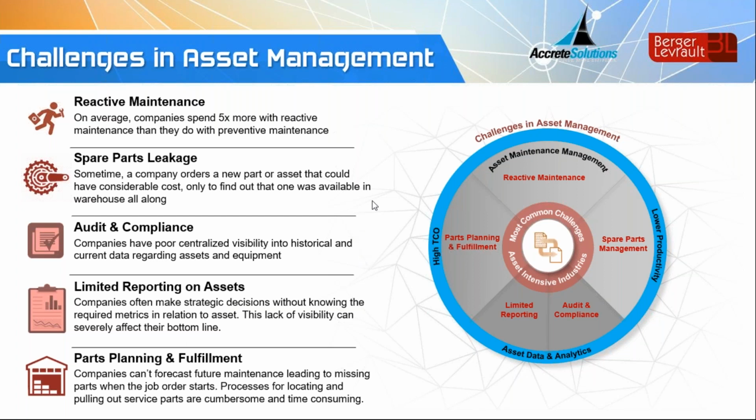So an asset 360-degree view provides a holistic view of the organization's assets and how they're performing. And some could be very critical assets. It also helps in monitoring KPIs like MTTR, MTBF, higher uptimes, first-time fix rates, etc.